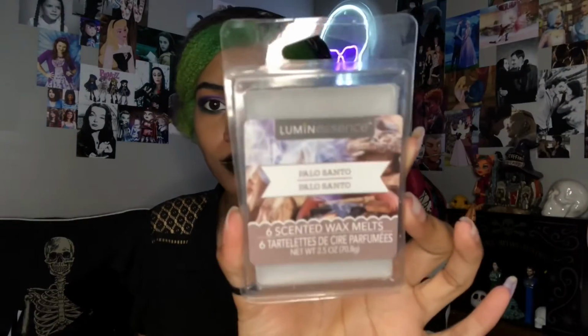Now, I have another one. Since that's the last thing from Walmart, I'm going to just show you it now to kind of segue into the next store. Got this wax warmer. This wax melts from the dollar store. So dollar store is next. And this is the Palo Santo scent. And this one is very different vibe from the other scents. This one smells like a masculine soap, I would say.